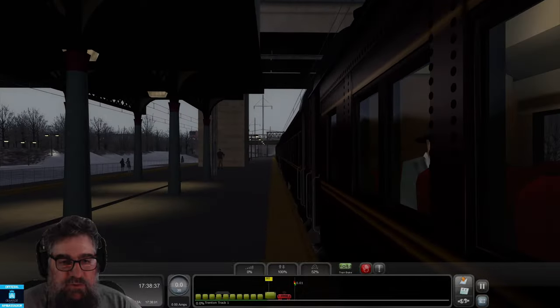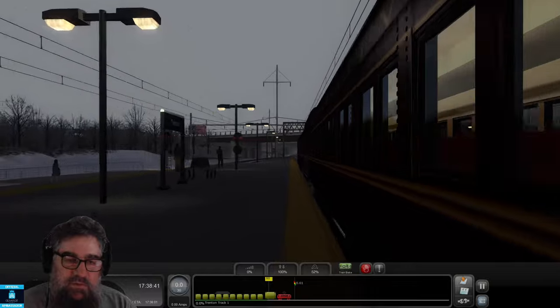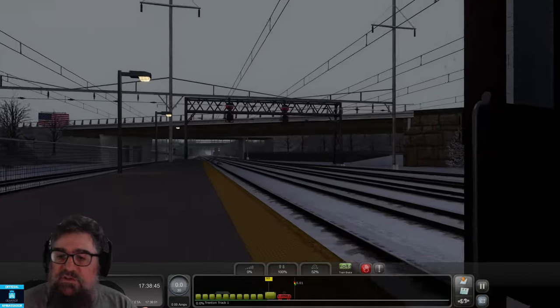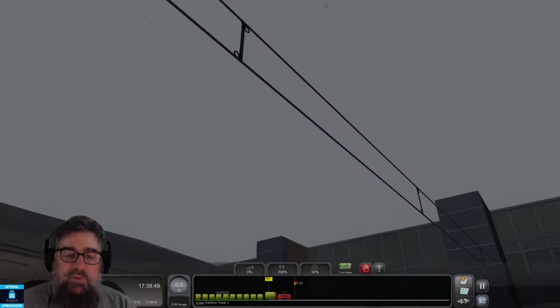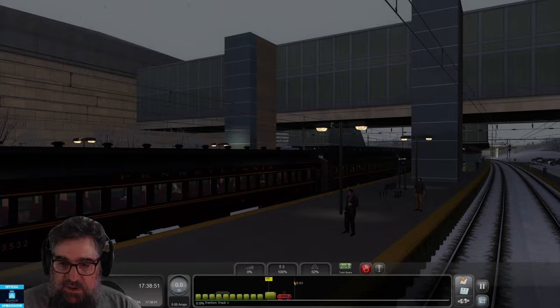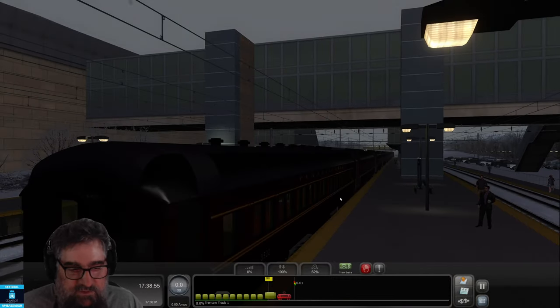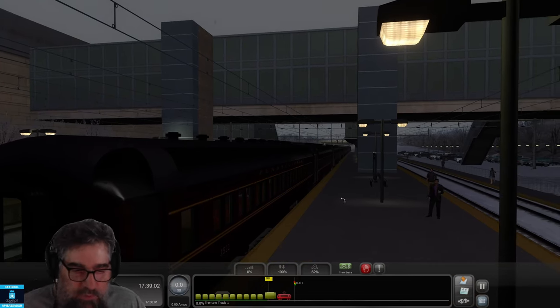Now I'm driving Train Simulator Classic, where people just vanish. The difference between the two main simulators, Train Simulator Classic and Train Sim World, apart from falling through platforms, is that in Train Simulator Classic, you are the train is probably the best way to describe it. This is an awfully long stop. I think I might cut most of this out. But in Train Sim World, you are the driver. You drive the machine.